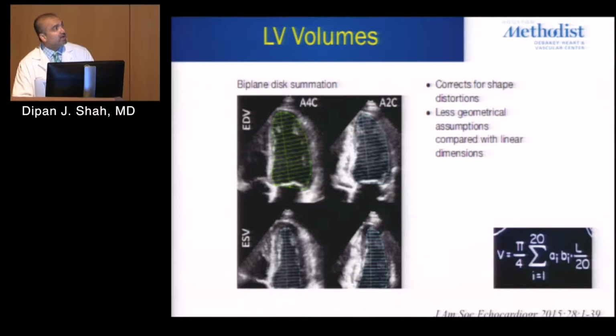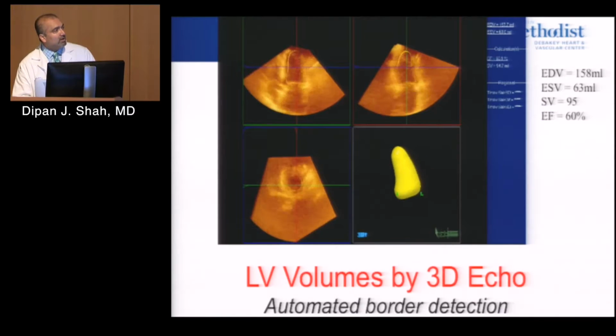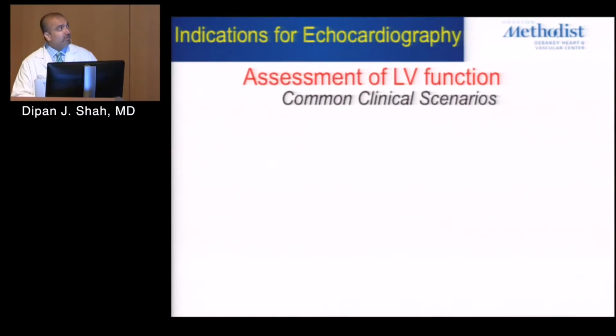and from that you can derive ejection fraction. Now, we've got newer echo techniques where we use 3-dimensional echo, so now you're not making geometric assumptions, but you actually can image the entire left ventricle and generate a shell of the left ventricle, and there are some automatic border detection techniques which can aid in this. But again, you can see the image quality generally with 3D echo is not as good as the image quality with 2D echo. So, when it comes to LV function assessment, although 2D echo is the mainstay, oftentimes we will utilize 3D echo as well.